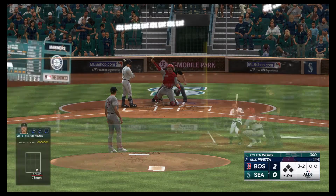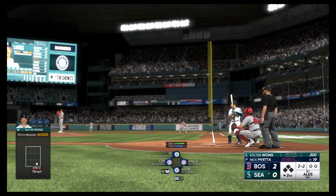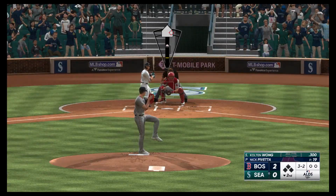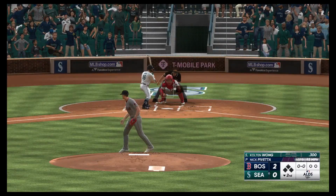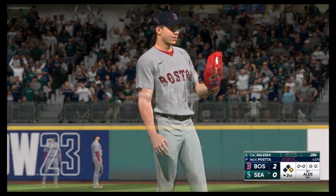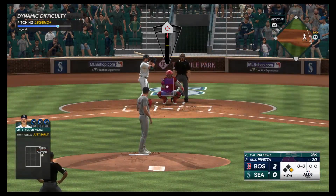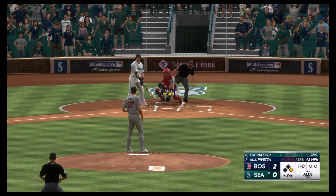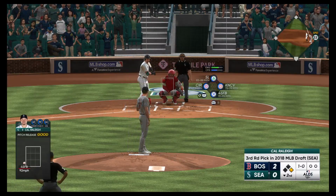And that is in for a strike. 3-2 down. The 3-2 is off the outside edge, and that is ball 4. Well, looking for a swing and miss right there, or for the ump to help him out and make a call with that last pitch, but neither happened. Close pitch, but a good take to earn that walk.